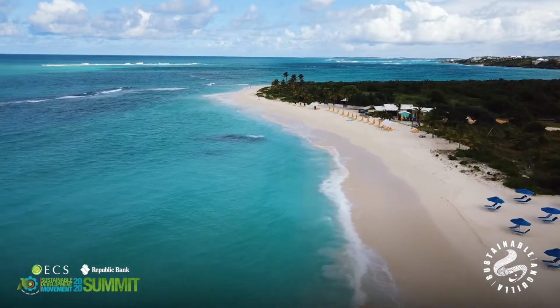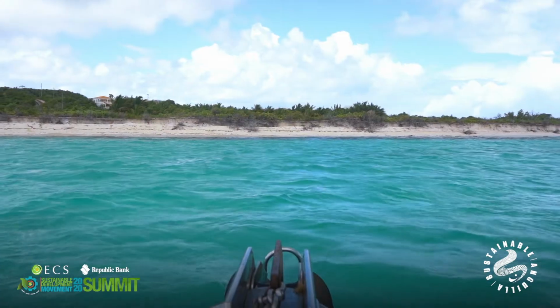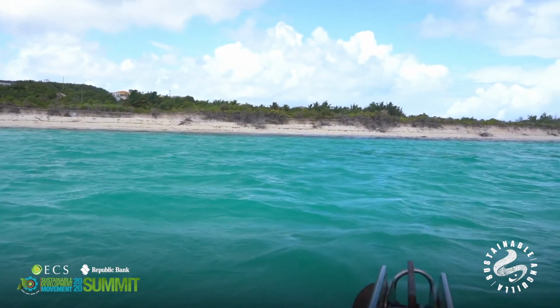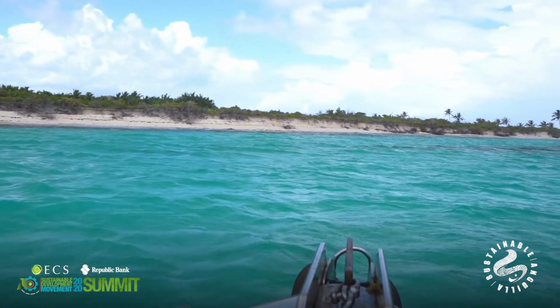And if you look here, this is Shoal Bay Beach, the eastern side of Shoal Bay Beach. If you look straight across this whole bay, this used to be a nice beach. The sand was maybe 30 feet in width. But now there's no beach left. Basically the water's hitting right up. It's eroded, and all of this has happened because of storm surge.